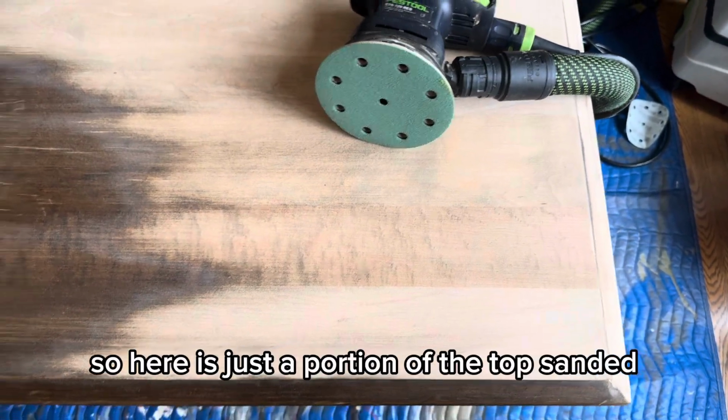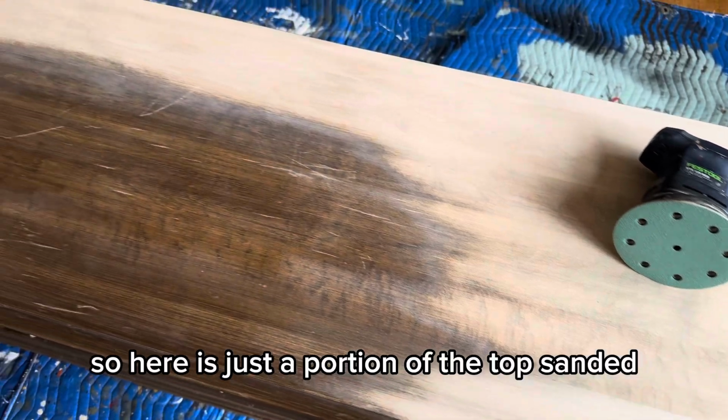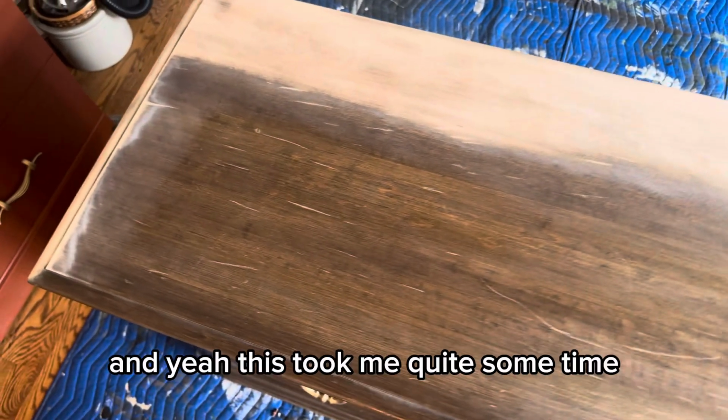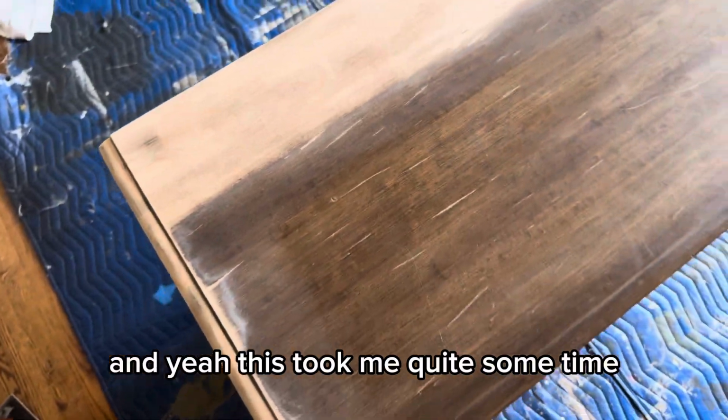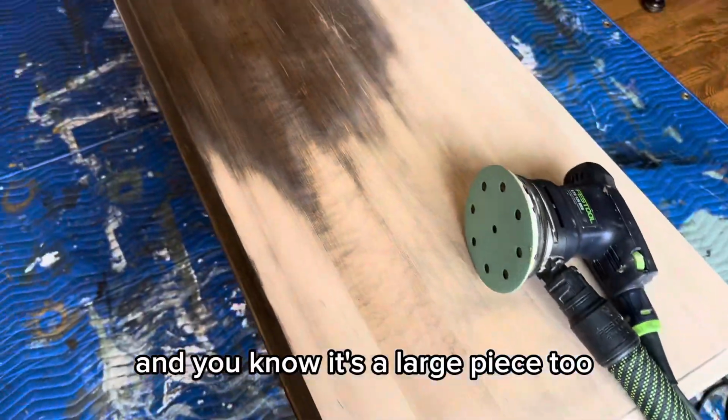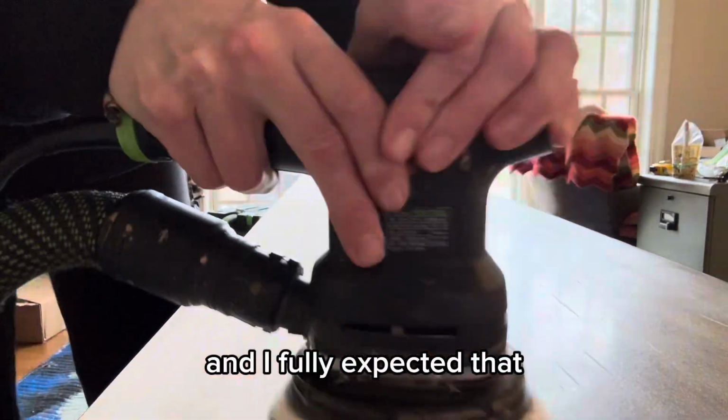So here is just a portion of the top sanded. I wanted to show you guys what it was looking like. And yeah, this took me quite some time. And you know, it's a large piece too, and I fully expected that.